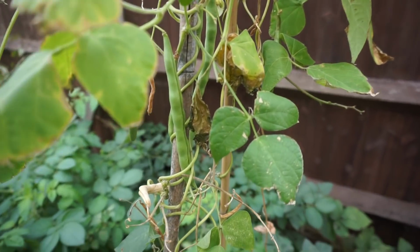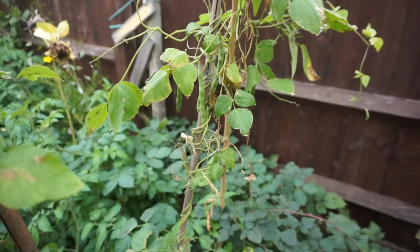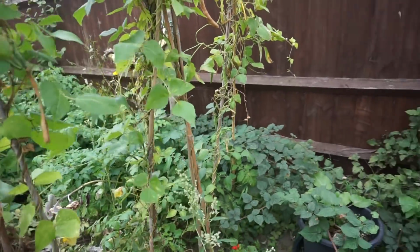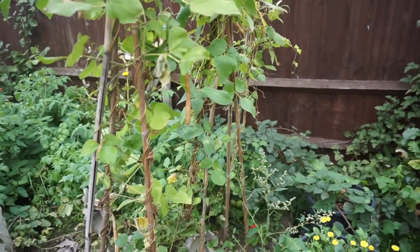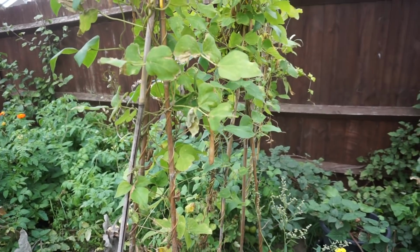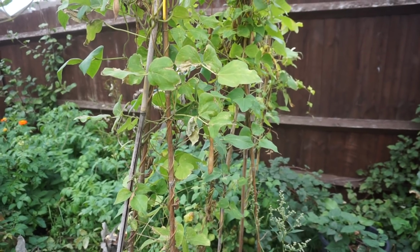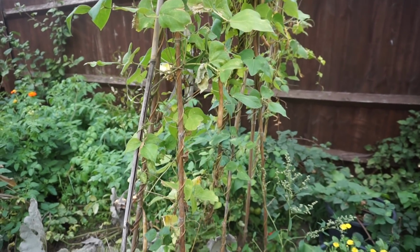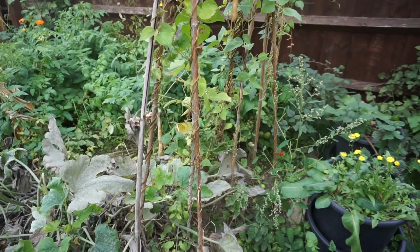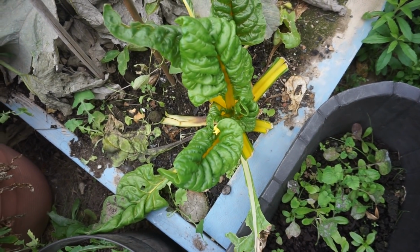And also the climbing French beans, as you can see there, they came into production late, and that's because of, again, the dry weather. So a little bit of a quirk there. Anyone else finding that? Because of course once the rain came, runner beans like a bit of rain, once the rain came they just went absolutely crazy. But I'm happy for that. Something a little bit different. Swiss chard looking nice and healthy down there.